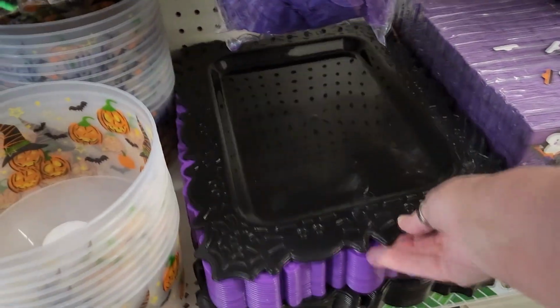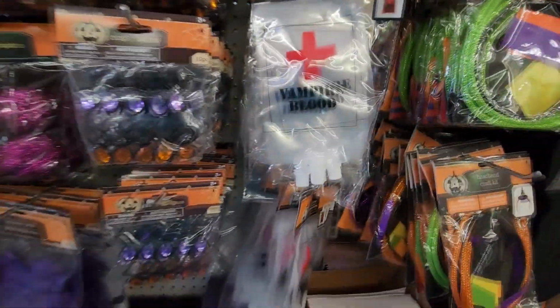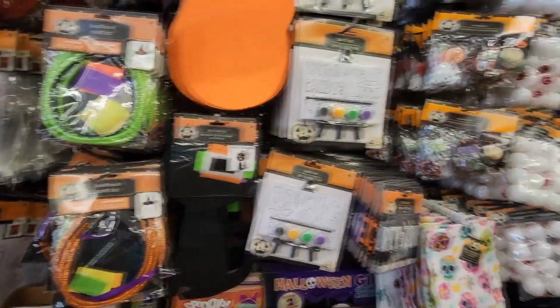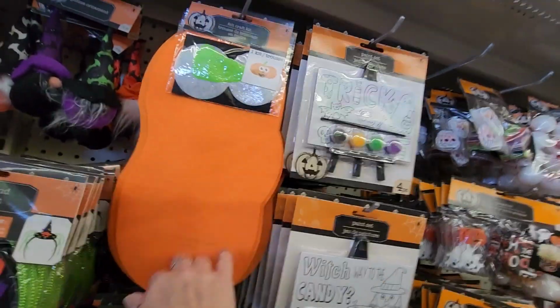Nice little spooky trays. Little pebbles. Yummies. Your pumpkins. Little black cats. Okay. Something you can see things. Alright. These are really cute.